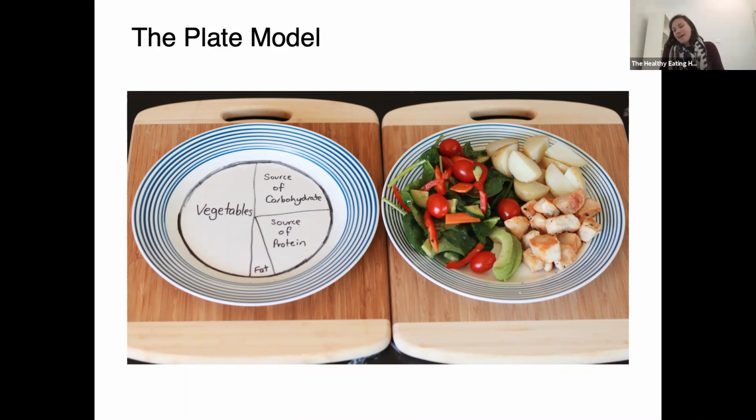And I fully get that. It's like, oh, I've seen this before. This is nothing new. But at the same time, why reinvent the wheel when this is really all we have to do to create a really no-fuss, well-balanced meal?